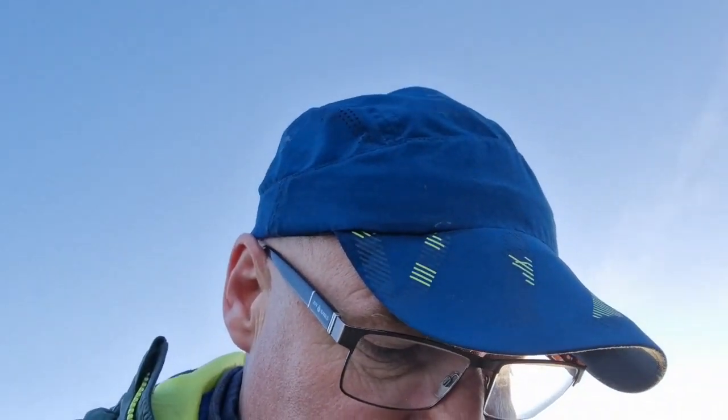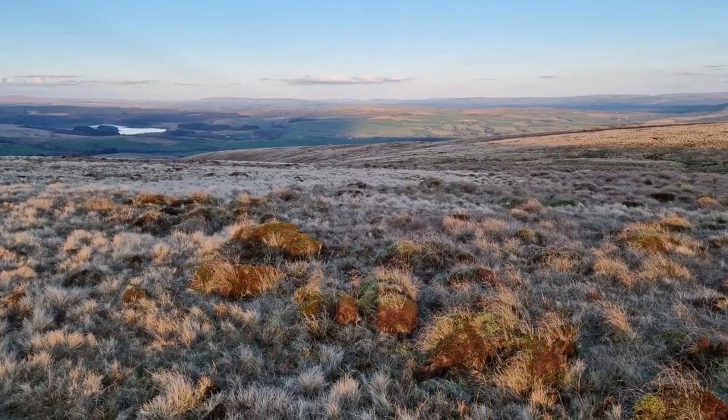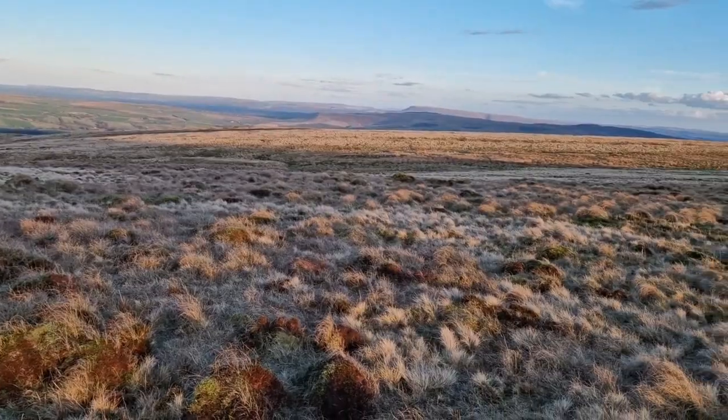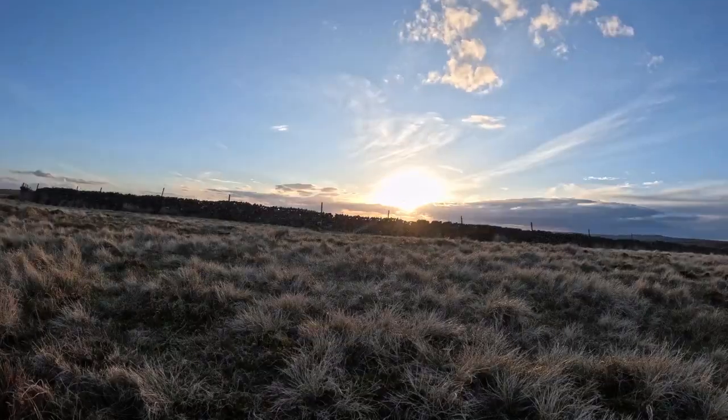But I really bought them for the summer when I do the Snowdonia Way, and the ground's going to be a bit harder. But the ground's quite hard here, so yeah, we'll give them a whirl. They're great for bikepacking as well because they're so light. Anyway, sunset in 5 minutes. Shadows are beginning to lengthen, so we need to get a bit of a jolly on getting this up.